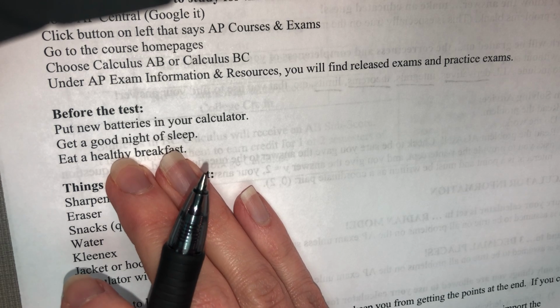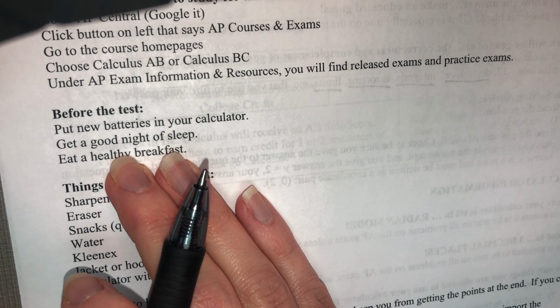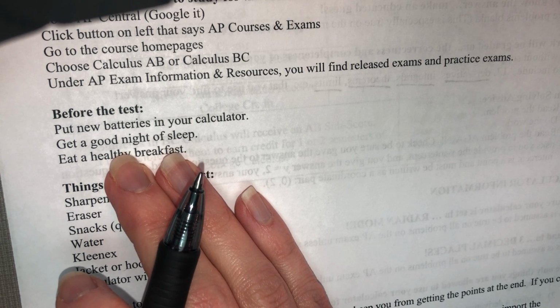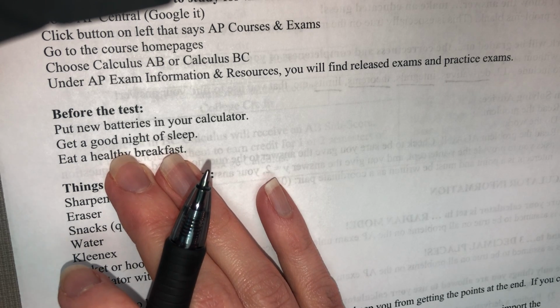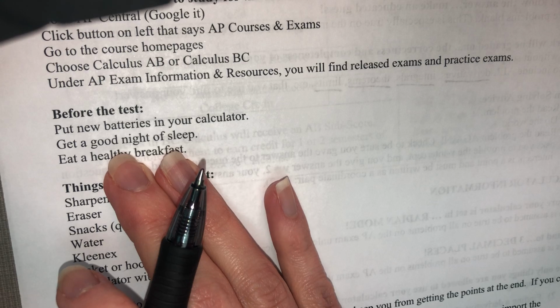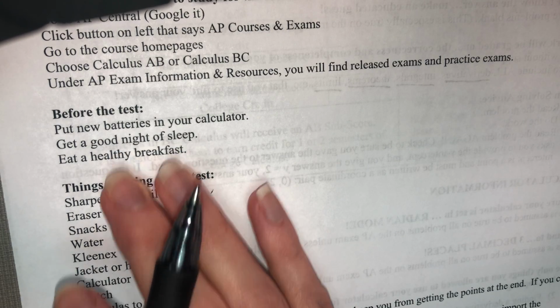You definitely need to get a good night of sleep. Nobody operates their best if they're tired, if they're exhausted. Don't try to stay up late studying. If you don't know it by the night before the test, then you're just not going to know it. So just get some sleep. That's more important at that point.